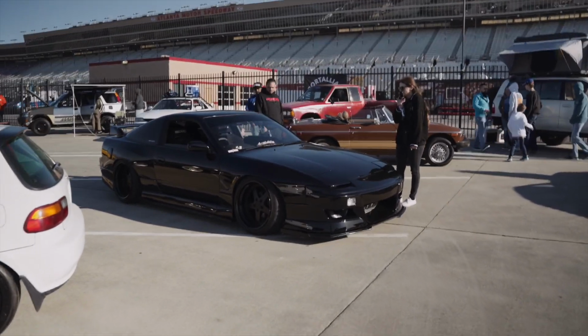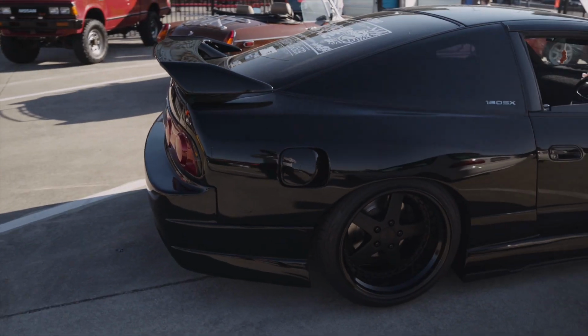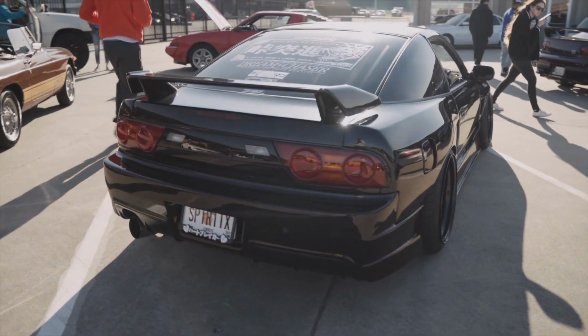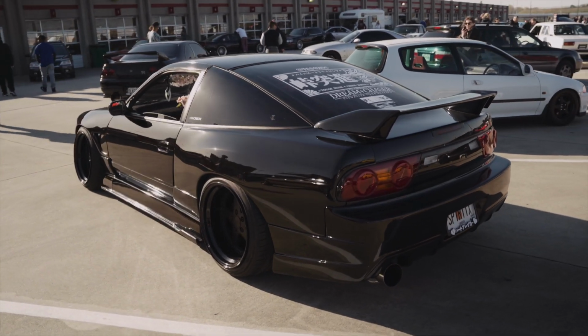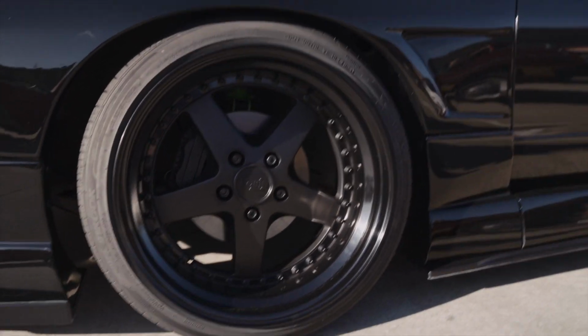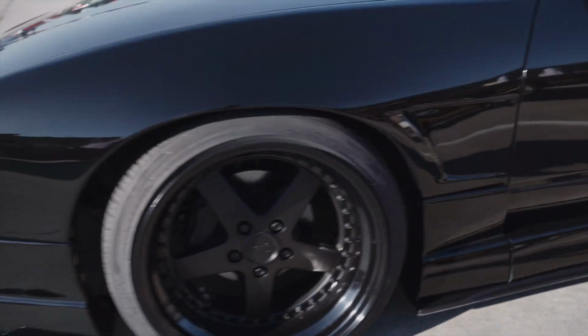This thing is absolutely perfect. I really would not have thought that black on black would actually work this well on an S chassis, but I'm a huge fan of this car. Satin black faces with the gloss black lips. If this thing had some tire shine on it, it would be perfect, but I'm a huge fan.